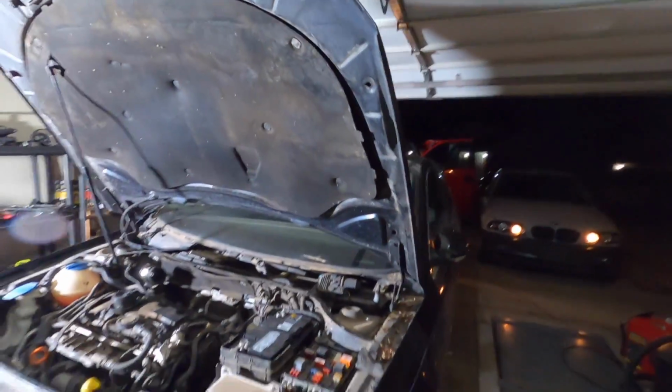Today the project of the day is the, you know what, I don't even remember what year it is. It's the Volkswagen Passat. I don't remember anything about it. Anyway, here it is. You guys probably remember this.